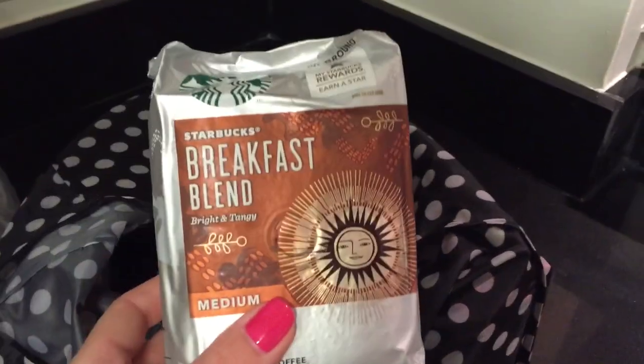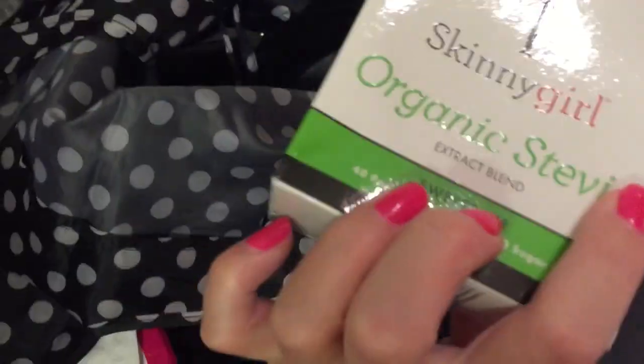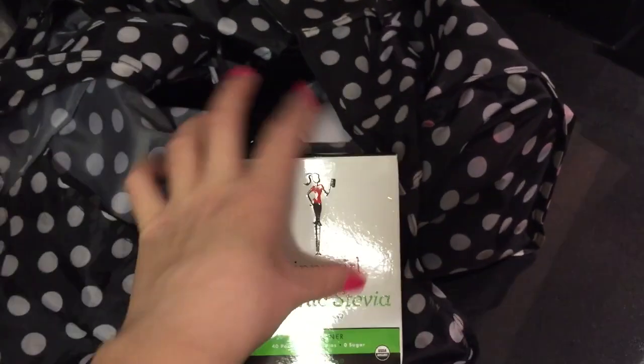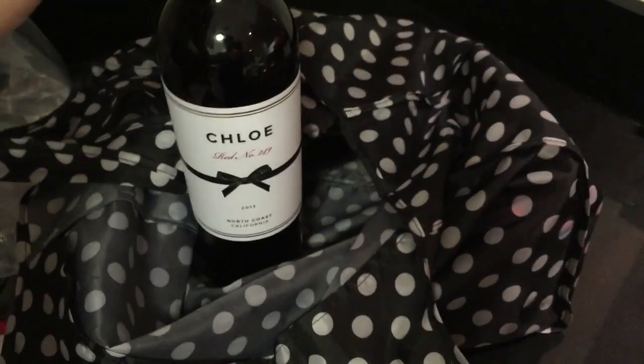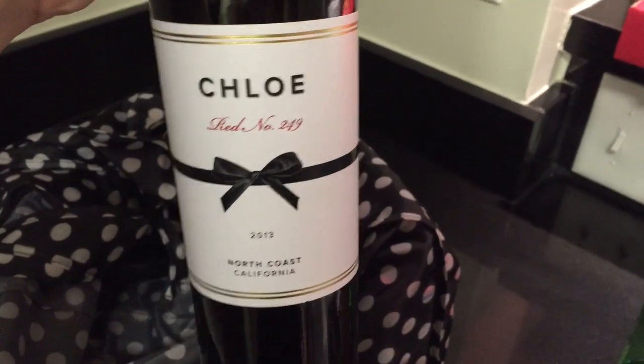At Pavilions, there's not a ton at the grocery store. So Starbucks, breakfast blend, a basic. I got some Skinny Girl Stevia. This is my favorite way to sweeten my coffee. And this Stevia doesn't have an aftertaste, so it's my favorite. And I got some wine because I'm going to unpack and have a glass of wine and relax. So I got the Chloe, which is really good, which is our red blend.